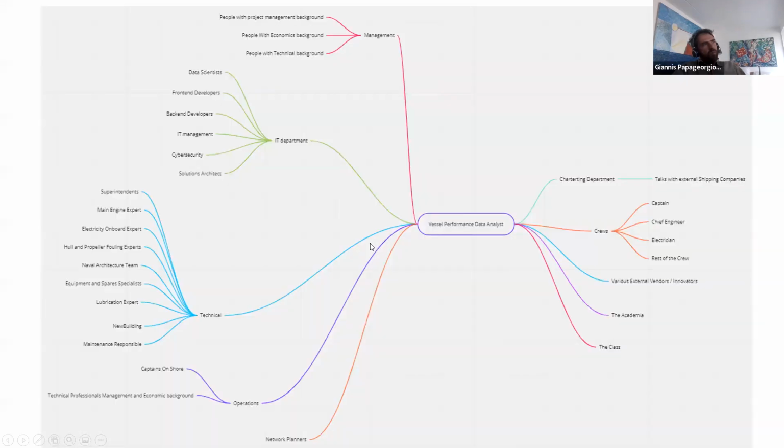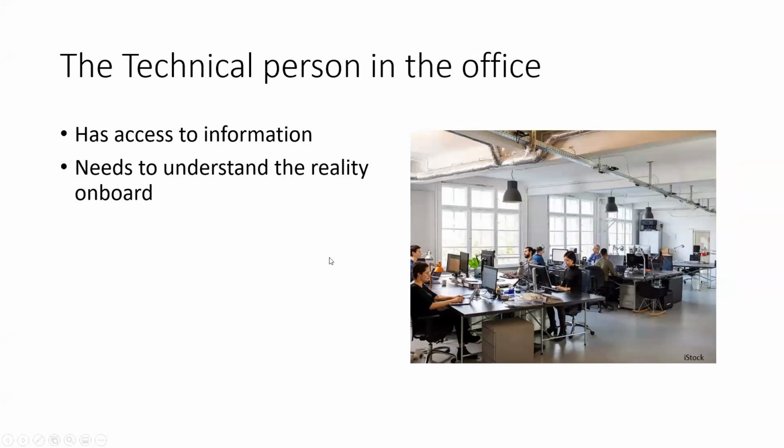Then I would go a little bit through some of the other players. People in the office, the technical department, for example, they have access to information. We need to understand more the reality on board. They are doing their best for the difficult subjects, let's say, to change fuels. How can we go to biofuels, and what steps are needed there? But they need not only technical information from what the report is saying about the quality of the fuel or an engine, how it will react, but to understand the processes on board, and many things that are not clear from a computer screen in front.